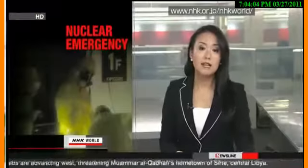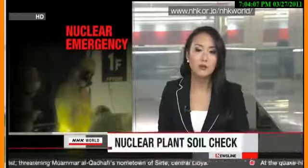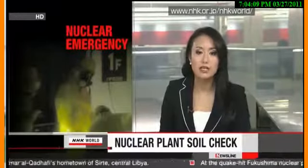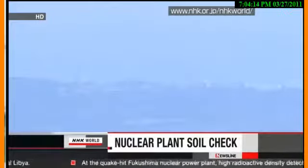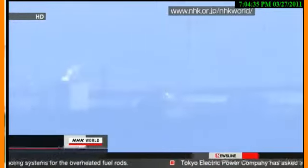In the meantime, TEPCO has asked independent research centers to check if radioactive substances from the nuclear power plant contain highly toxic plutonium. The plant continues to emit radioactive materials that may include plutonium, which is manufactured in the reactors. So far, the utility firm has not detected the material through its own methods. The company took soil samples from the plant's compound last week and sent them to the Japan Atomic Energy Agency and the Japan Chemical Analysis Center for examination. The company says it expects the results will be available within several days.